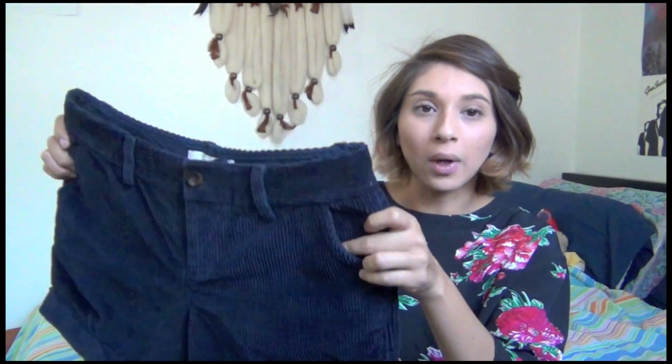Every fall has to be corduroy, and I cannot do the full corduroy pants because I would not be able to move in them. So a good alternative is the corduroy short, and I know that it's going to be getting cold outside, but what's great about them is you can layer leggings or tights underneath them, and it can give you a completely different look while keeping you warm at the same time.